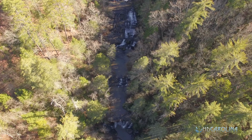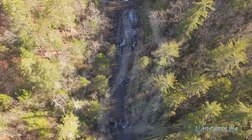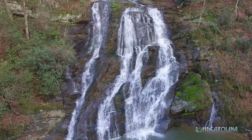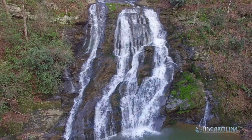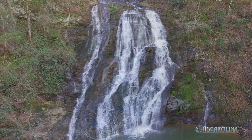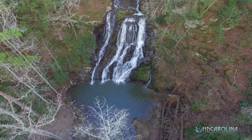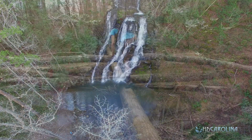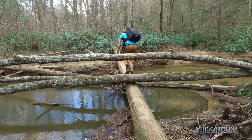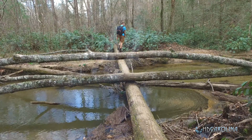Just upriver from the beautiful but strenuous to reach Brasstown Falls is the smaller sibling, Little Brasstown Falls. This little gem is much easier to reach and is less than a quarter mile from the parking area. It does, however, have its own challenge, which is that to reach the base of Little Brasstown Falls, you will need to cross Brasstown Creek. You may luck out and find a log that bridges the creek, but if not, you may need to get your feet wet.